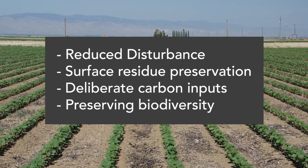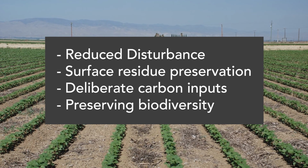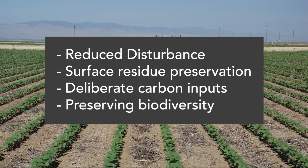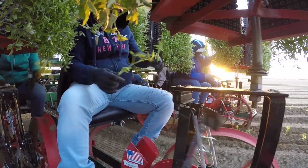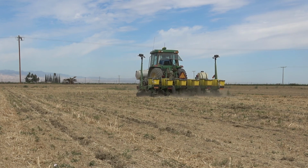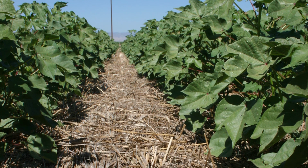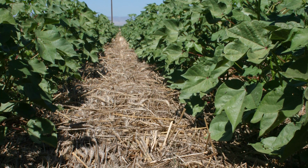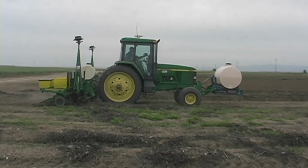reduced disturbance, surface residue preservation, deliberate carbon inputs via cover crops, and the goal of preserving biodiversity in California cotton production systems. During its first 12 years, the study used a straight cotton-tomato rotation that was common in the San Joaquin Valley at that time. The first 3 years of the study saw lower lint yields in the reduced disturbance systems, due largely to an inability early on to get adequate crop stands with the John Deere 1730 no-till planter that was used.